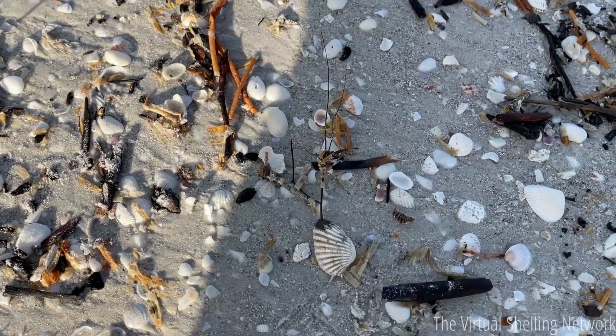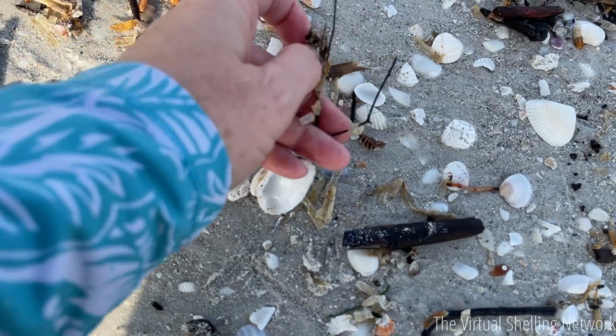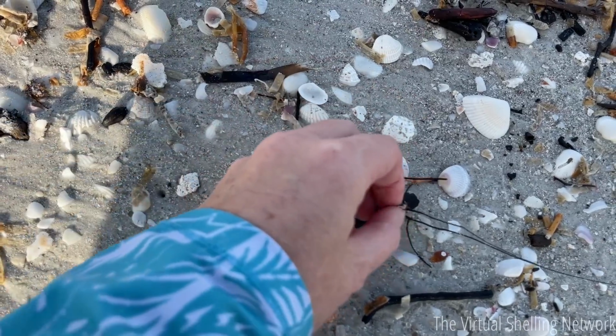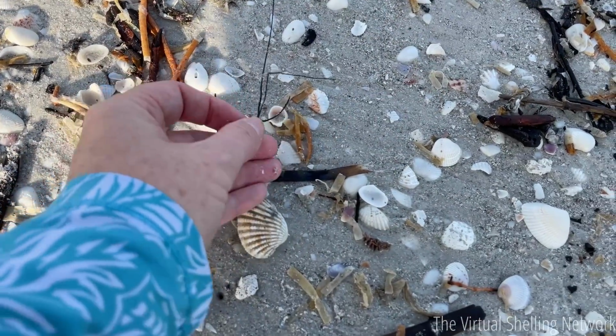And oh, here we've got a little, I call them sea trees. That's not like an official term. It's just what I call them. This one is on a really big cardita. So sometimes you'll find them on arc shells. You try to get some of the seaweed off. But they're just little, I call them sea trees, but they are kind of like a sea whip that grows in the water. But I just think they're so cool.